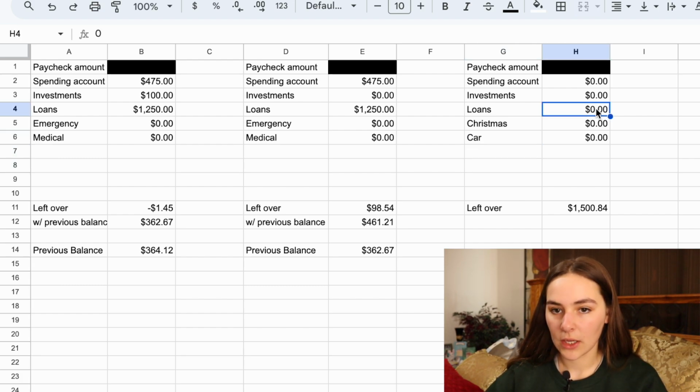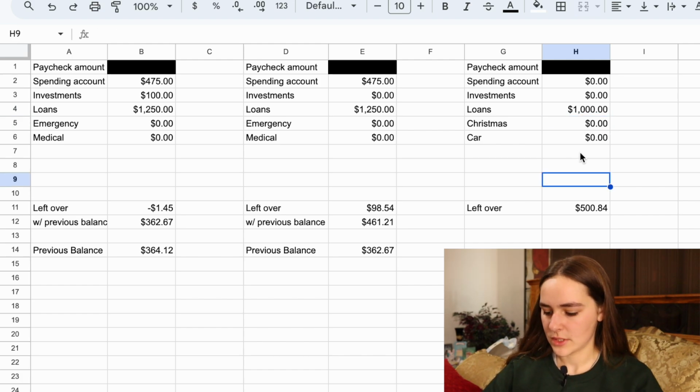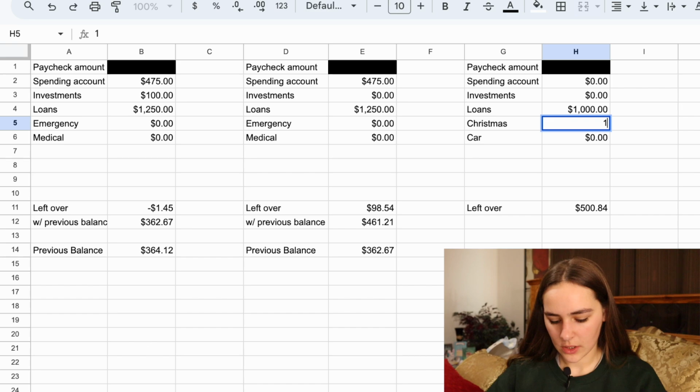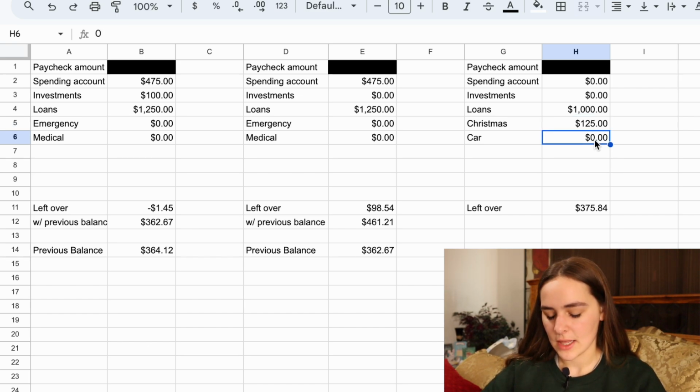So I was thinking, what if I put $1,000 to my loans? And then I was thinking maybe putting enough to make the Christmas fund at least 200. So that would mean 125. And then whatever is left in there would just stay in there because it would go towards the car. So I would just change the sinking fund to be named car. And this sinking fund for car will be to pay for any repairs or getting tires switched, like snow tires and whatnot, oil changes, inspection, all of that.